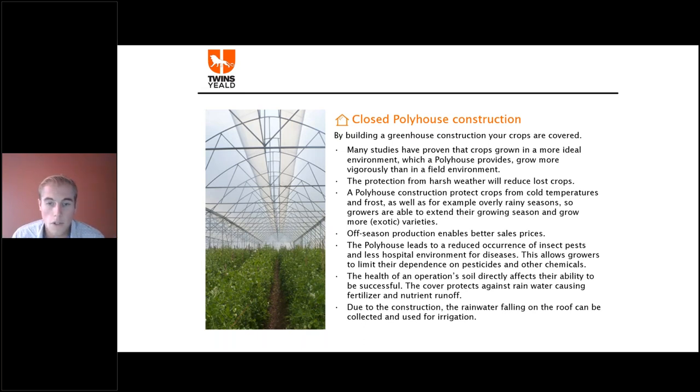So growers are able to extend the growing season and grow more exotic varieties because you can have a different climate than outside. And you have off-season production, which enables better sales prices because you can sell your produce in the market when it's not available in India. And a polyhouse leads to reduced occurrence of insects and pests and a less hospitable environment for diseases.